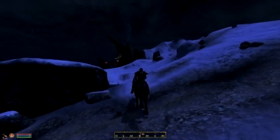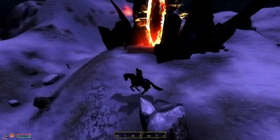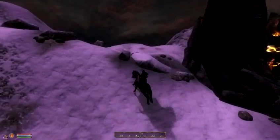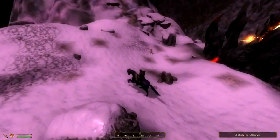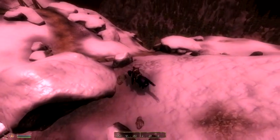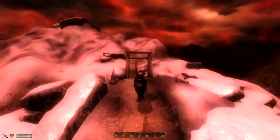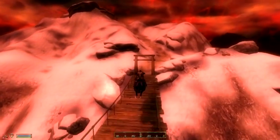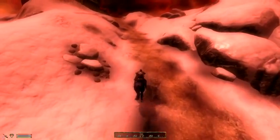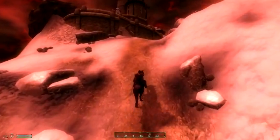I'm tempted to take a closer look at this one just because it looks different from the others. Yeah, it's got its own rock formation around it. I wonder if that signifies something, or if it's just to look different every once in a while. Either way, ignoring. Now, what is this place?